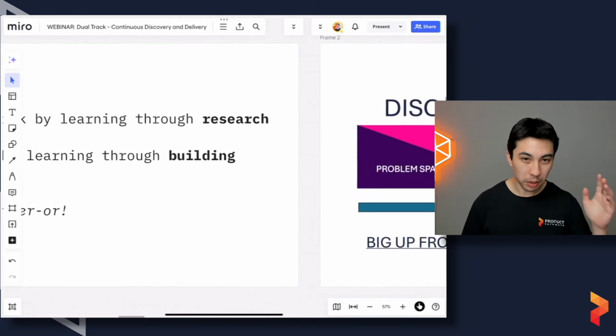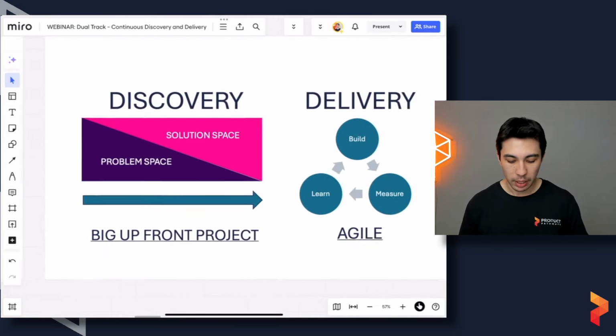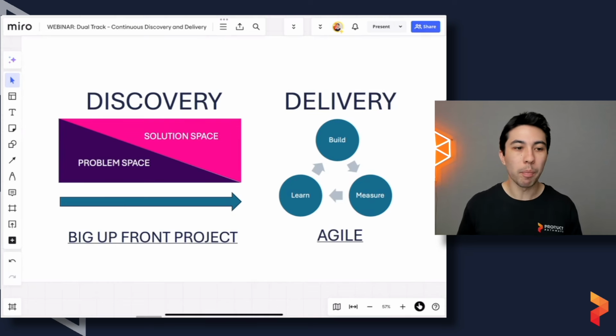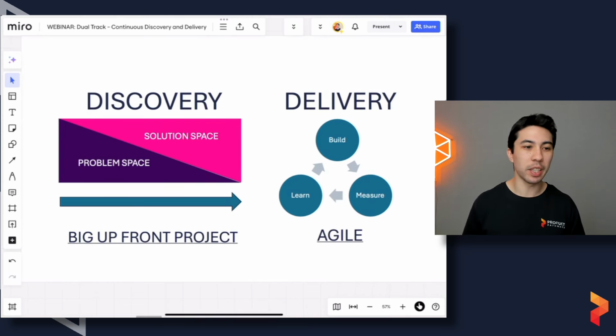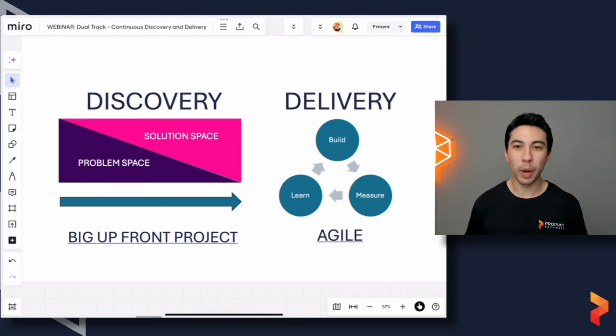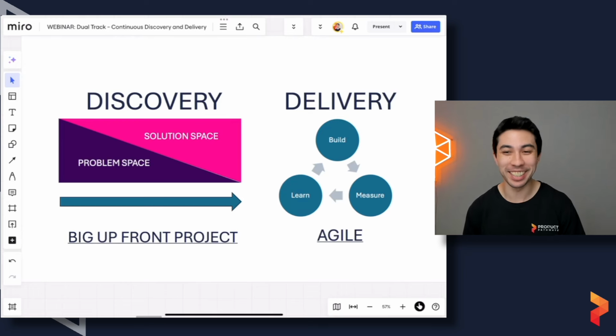So I'm going to make this real in a second, but I want to just paint a picture before we get there. Some of you might be in this space, many companies are, where we still have this big project discovery upfront, where we basically do multiple weeks of discovery. Some of you might be doing multiple months of discovery. That scares me if that's you, but we'll get into that in a second.